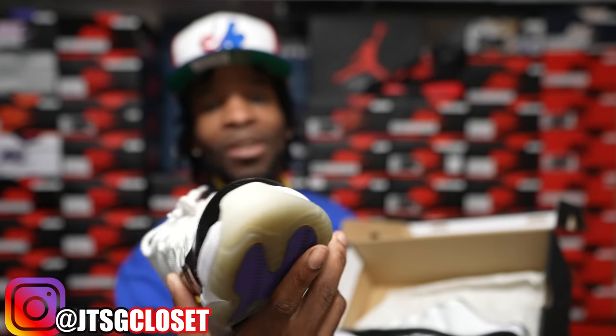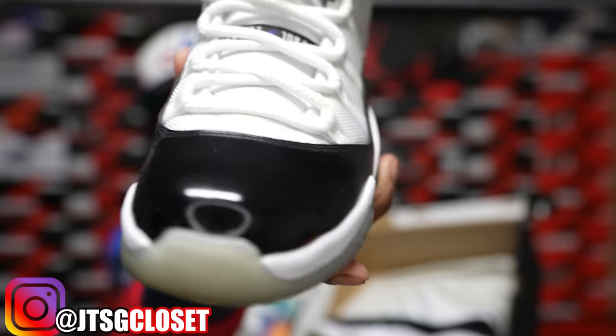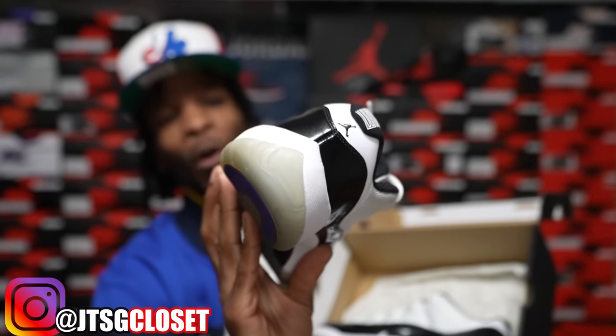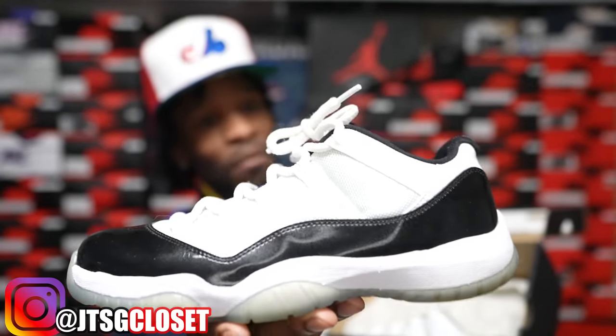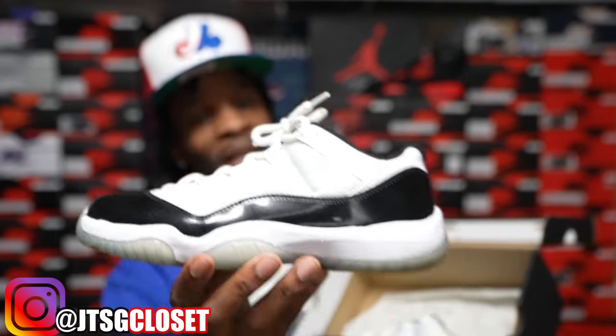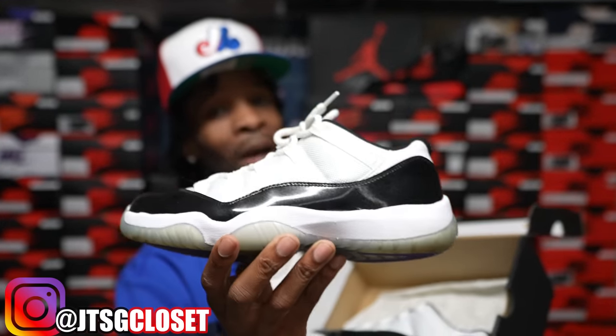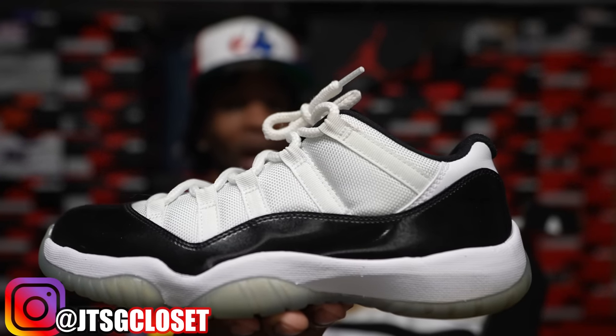it's all right, man. It does look like it has something sprayed on the patent leather, man. So I don't know, man. 120 plus shipping. I think that's a steal for this shoe and the condition it's in. If you know how to clean up your shoes, that's a steal, man. So 120 plus shipping for the Air Jordan 11 Low Concords.